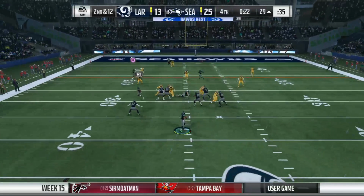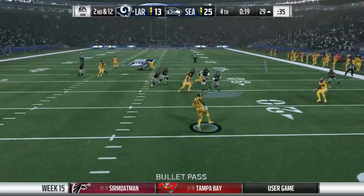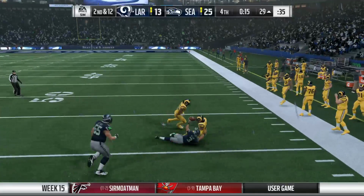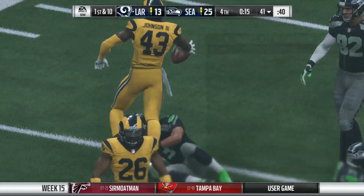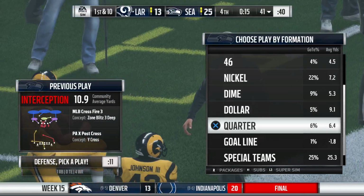Oh, Wilson going to throw. He rifles one that's intercepted. It's the rookie from Boston College, John Johnson. And he will take this all the way up past the 40-yard line. 2-score game here in the 4th, and that pick, it kind of keeps the door ajar, doesn't it?